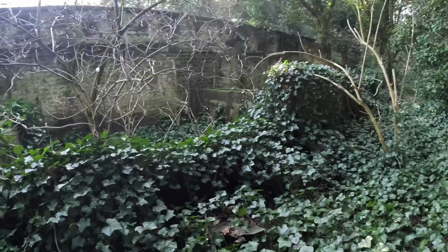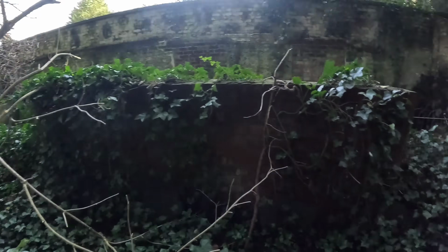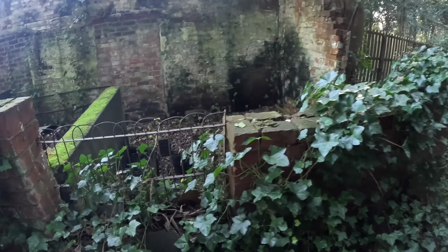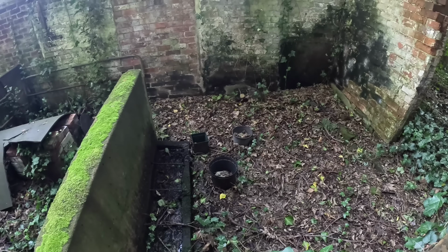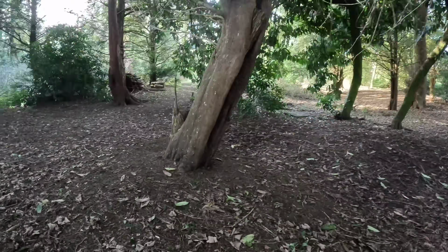Up here, I think would have been searched quite easily, because even though it's all overgrown, there's not much to hide anything under at all. But I had a look anyway, to show you guys what the police would have been dealing with. Well, you hope they've been dealing with. So yeah, it was a very, very overgrown garden, very large garden.